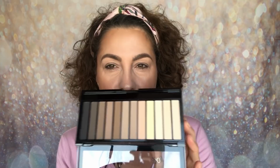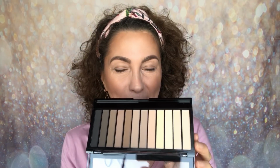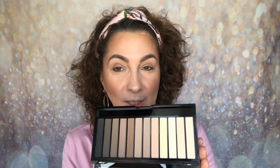I'm sure these palettes retail for £4, which, can you remember back 5 years ago when Revolution launched and you could pick up an eyeshadow palette that looked like this for £4? I know, it was quite a revolution. Okay, so we've got that to use. I'm not going to be doing swatches or anything like that. I'm going to be testing them out on my eyes. We all know what they look like.